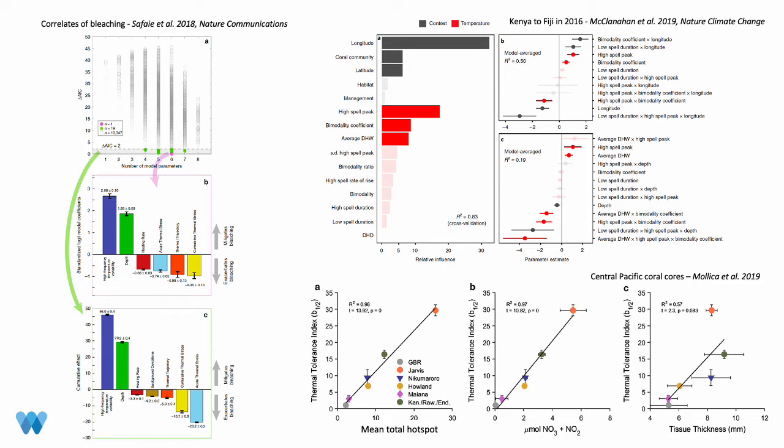The paper up on the right is the Kenya to Fiji transect. Again, you can see longitude being a very important influence, not to mention coral communities, and other things that are not typically looked at, such as high peak spell and bimodality, which turned out to be stronger than the average degree heating weeks. So you can see that if we're not including some variables, we may be missing potential impacts and potential disasters.